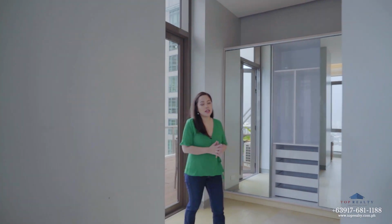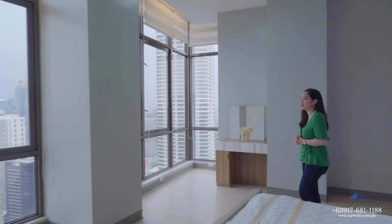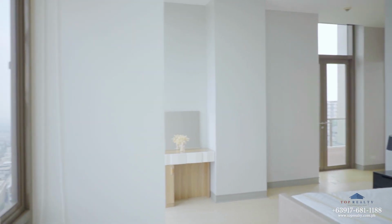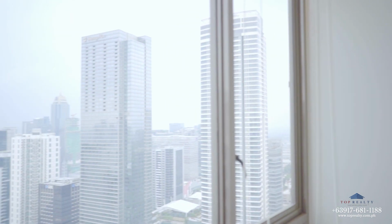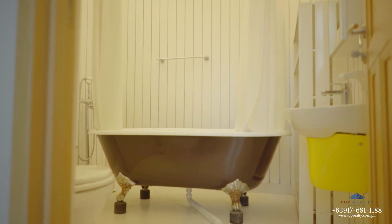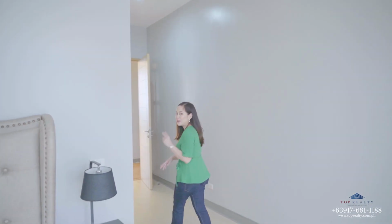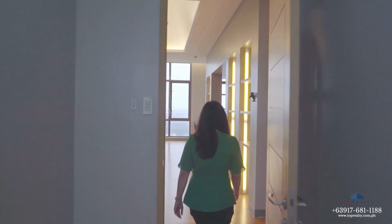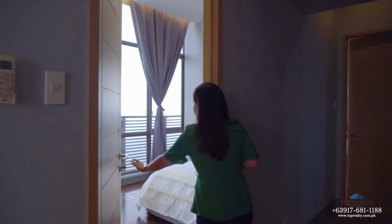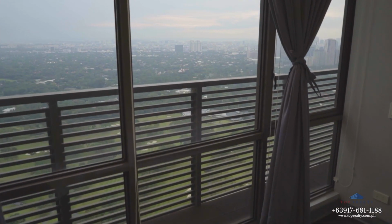So the first bedroom, just like the rest of the house, also has a high ceiling and these panoramic floor-to-ceiling glass windows overlooking BGC. Also has its own delightful ensuite bath. Now on to the second bedroom. So this is the second bedroom. Just like the living and dining areas, this room also has a stunning view of the Manila golf course.